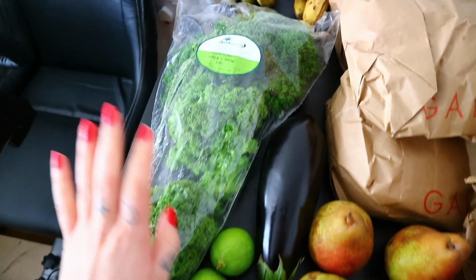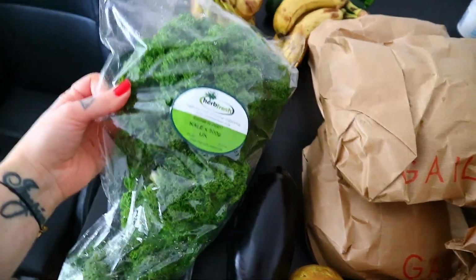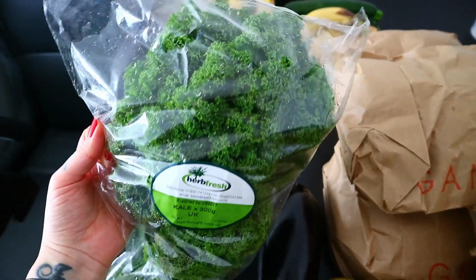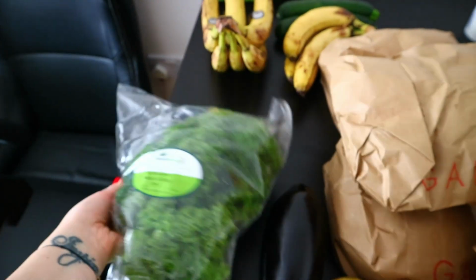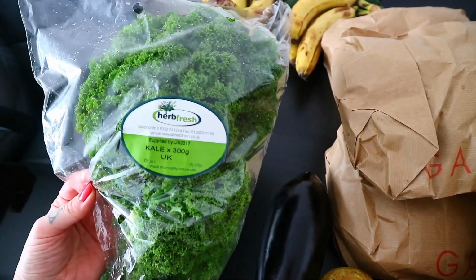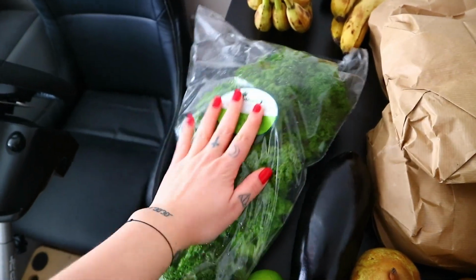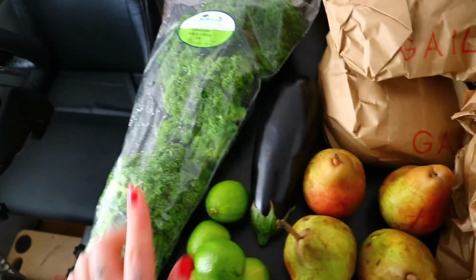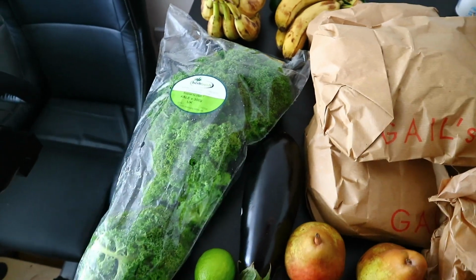And I always go there to buy my kale. Now it bugs me a little bit that it comes in plastic, but it's so much better than the kale that you can get in a normal supermarket. It's nice and fresh, and when you keep it in the fridge it also lasts for ages. It's so much better than any other kale I've ever had before, so I always go there to buy this one. Then in addition I bought an aubergine, probably for dinner sometime this week.